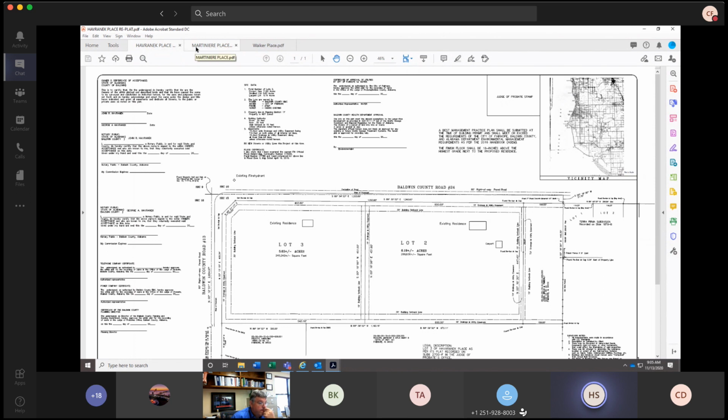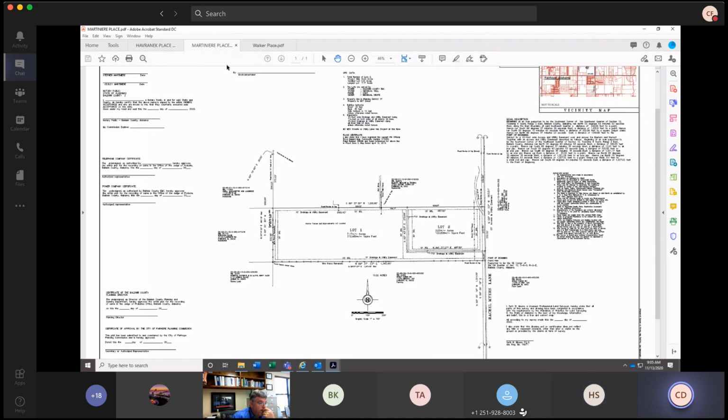Okay. Thank you. The next case is the Martineer Place subdivision, and it is SD 20.50. Again, Mr. Moore is representing this case as well. The comments are as follows. Please provide the transmittal for extraterritorial development. Please provide contour map at 2-foot interval. Please provide letter from Baldwin County EMC to confirm power service.